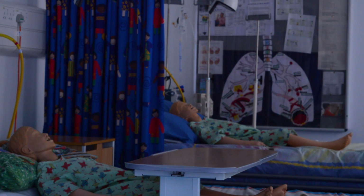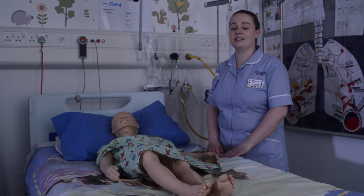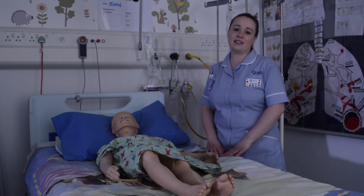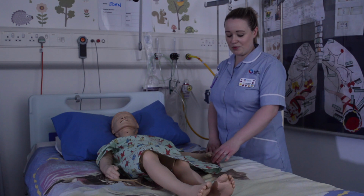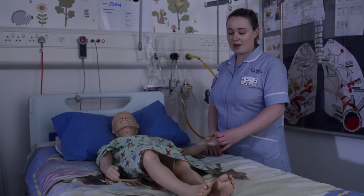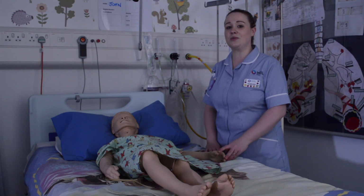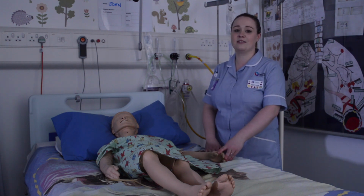The mannequins and sim babies in the simulation lab are really high tech and enable us as students to practice our skills before we go out into practice. Our lecturers can enable them to make a sound, breathe, in order for us to carry out our assessment and make sure we know what we're doing for when we go out into practice.